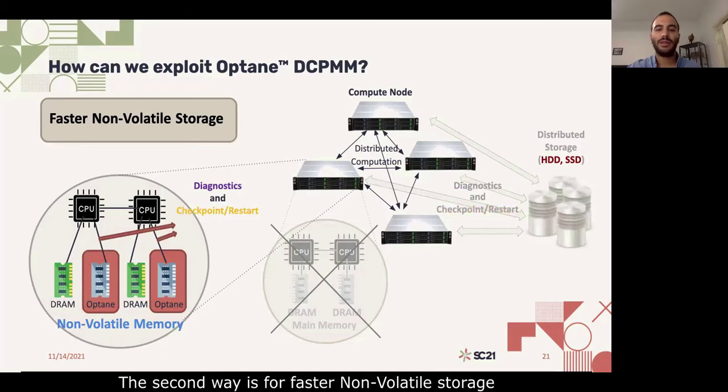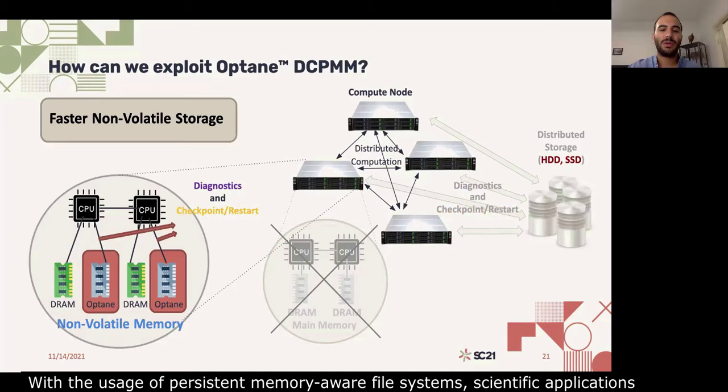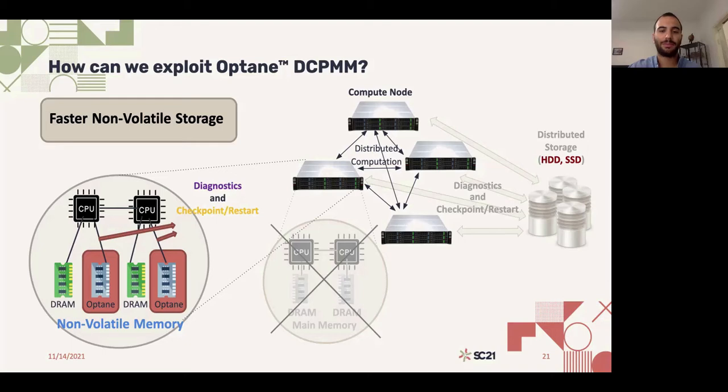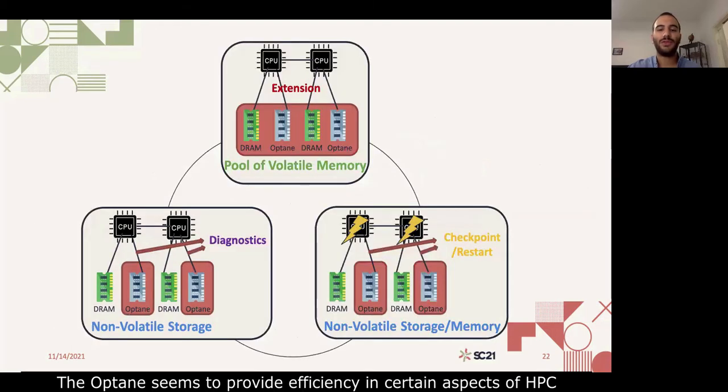The second way is for faster non-volatile storage. As we stated before, in App Direct mode, Optane provides persistence and allows byte-addressable access to non-volatile memory. With the usage of persistent-memory-aware file systems, scientific applications may efficiently write and read diagnostics and also save and restore checkpoints. Optane seems to provide efficiency in certain aspects of HPC, leveraging scientific computing performance. But how can we assess Optane's capabilities to improve performance of scientific applications?